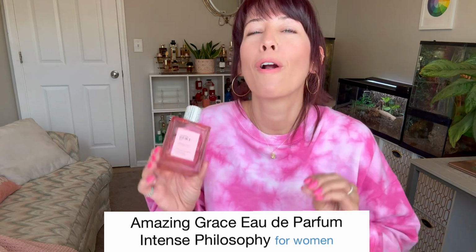white chocolate, big time white chocolate. It has a cupcake note and a white chocolate note. And I feel like those two things are coming together, and it's like I'm smelling a white chocolate cupcake, and it's so delicious. White chocolate is one of my favorite chocolates to eat. Love white chocolate.